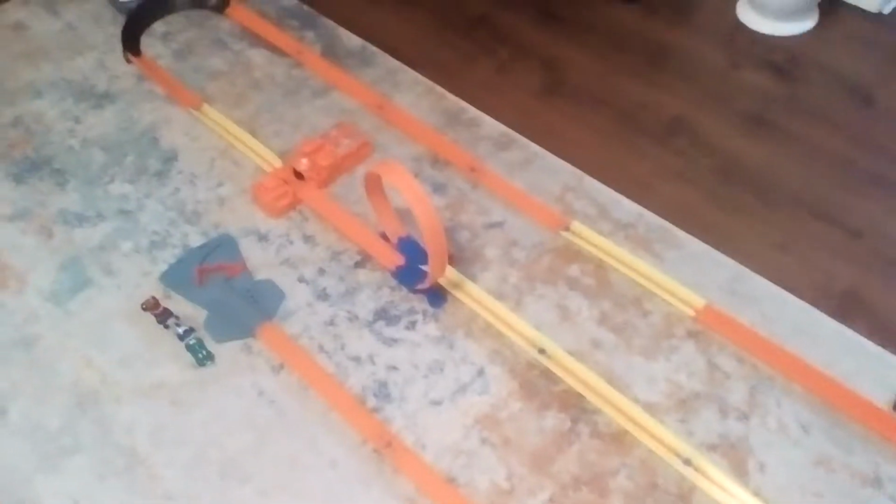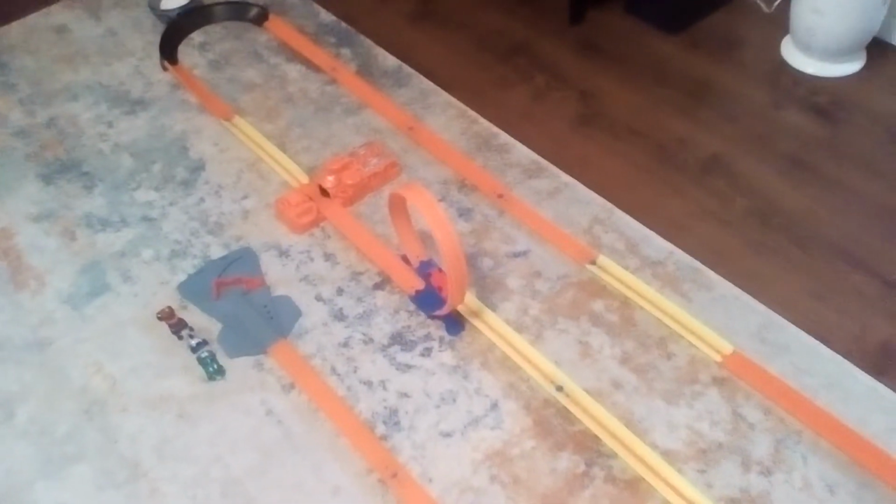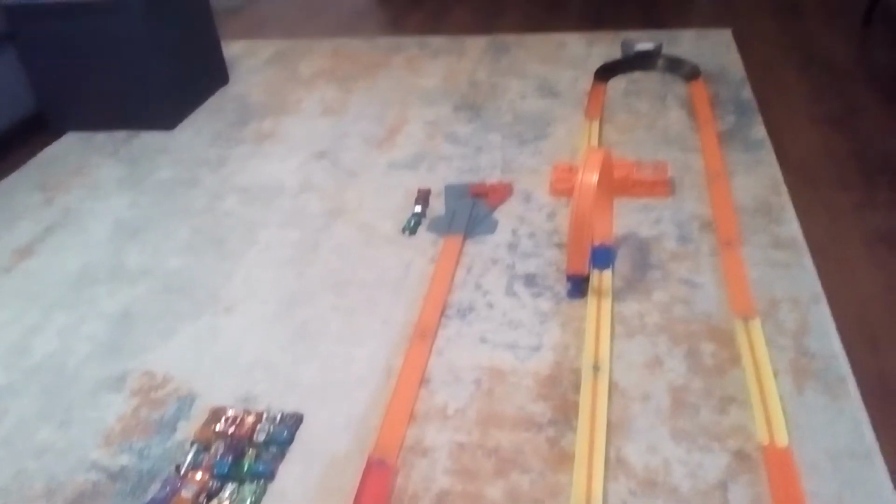Dodge Ram Truck. And he flips upside down in the loop. Again, second chance. Oh, again, he flips upside down in the loop. This is gonna be his last chance. Can he do it? Yes, he can. Good job, Dodge Ram Truck. Almost forgot to reset.